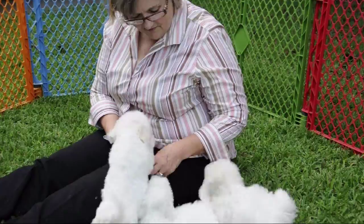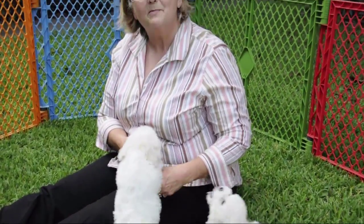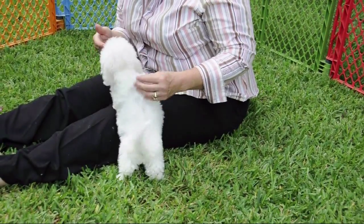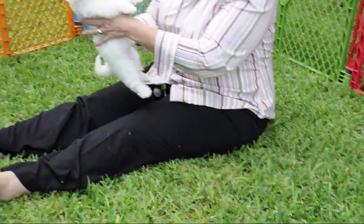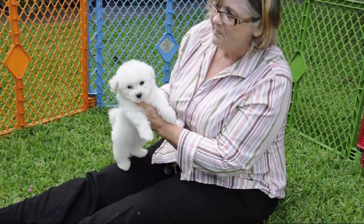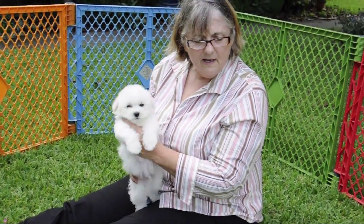Look at you. Oh, they're ready for lunch. I can tell by the way they're chewing on you. You're hungry. Are you hungry? Oh, look how sweet. Just love them. Just love them.